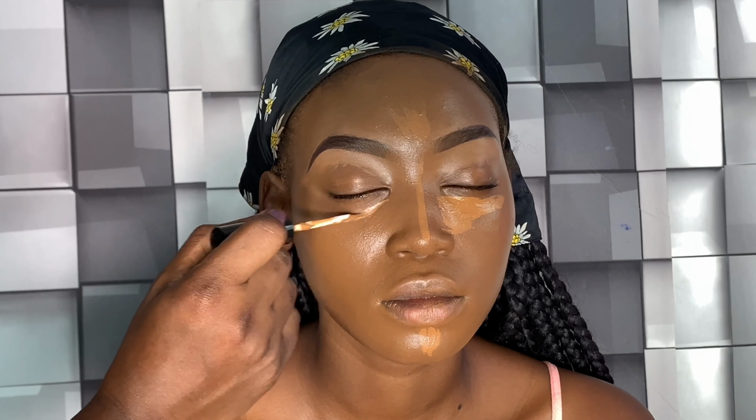After blending in her foundation, we are moving on to concealer. I'm using the Sarong Cosmetics concealer, which is a Nigerian owned brand, and I really love this concealer. It reminds me of the ColourPop Cosmetics No Filter concealer. They act almost the same way, and the coverage is a medium coverage.